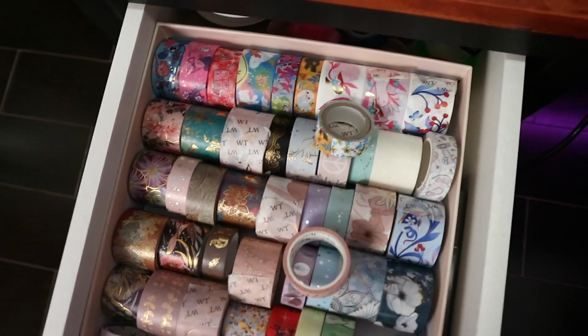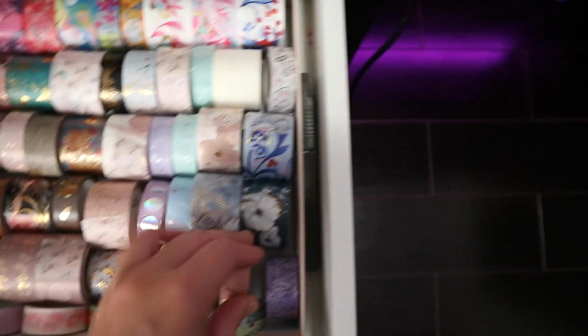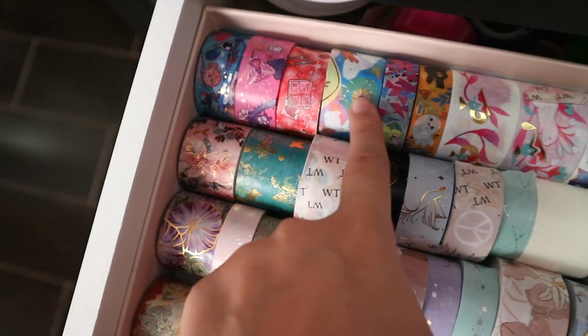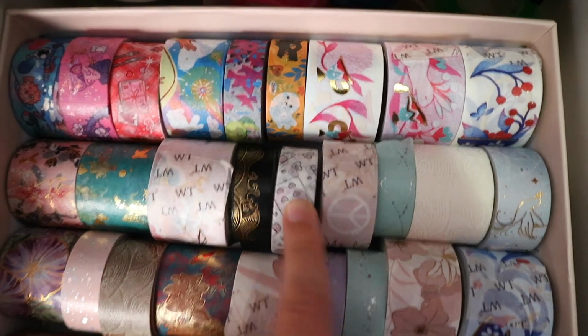And this is my washi tape collection. It's not very clean at the moment. I need to give this to a friend. So yeah, this is my washi tape collection. I have artist washi tapes here. This one is also artist washi tape, so it needs to be here. I'm gonna switch it. Real time organization. Yeah, so that's also artist.